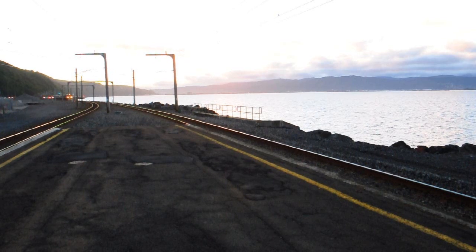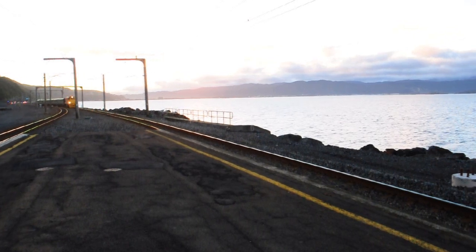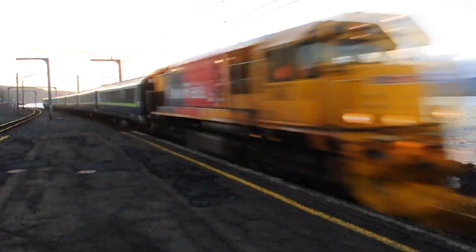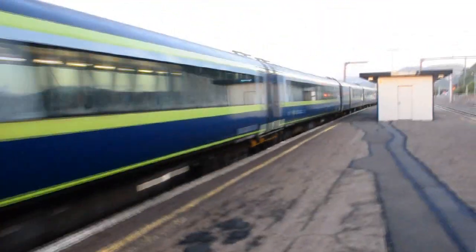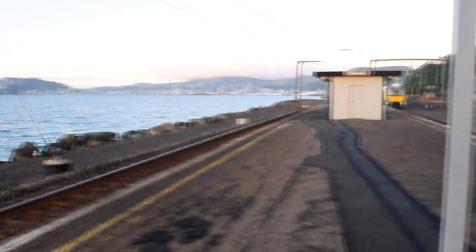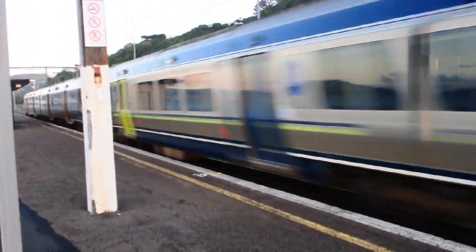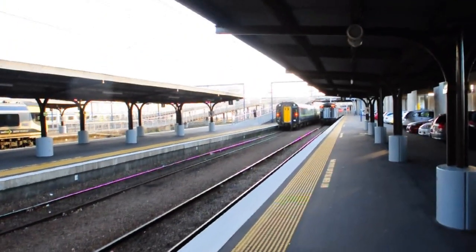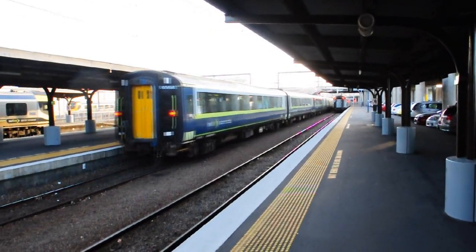Jumping forward to May 2021, and here we see DFB 7348 speeding past Nauranga Station with train 1601. Followed by DSC 2665, shunting the coaches for train 1602 into platform 8 at Wellington Station.